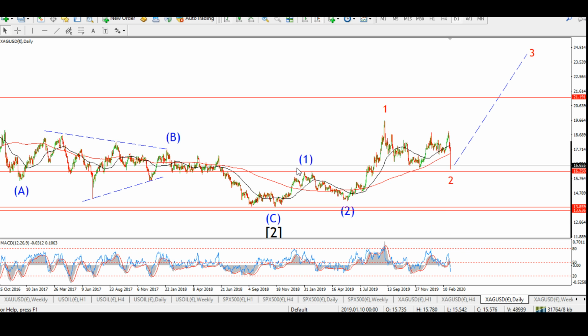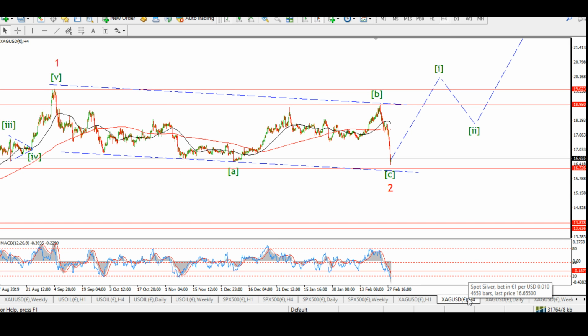So what I'm working on now is wave 1 and 2 and a wave 1 and 2 before we run higher into a third of a third wave. The third of a third wave should push us probably back up towards 25 again. So I'm holding on to my hat here. This is the 4-hour chart.